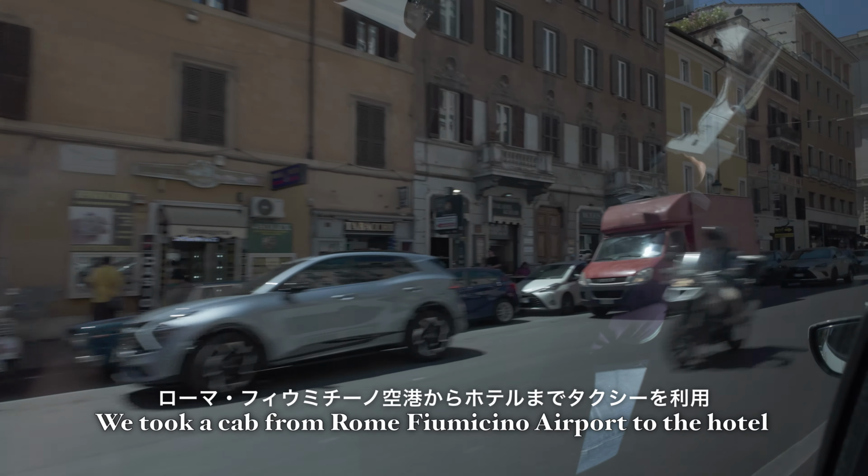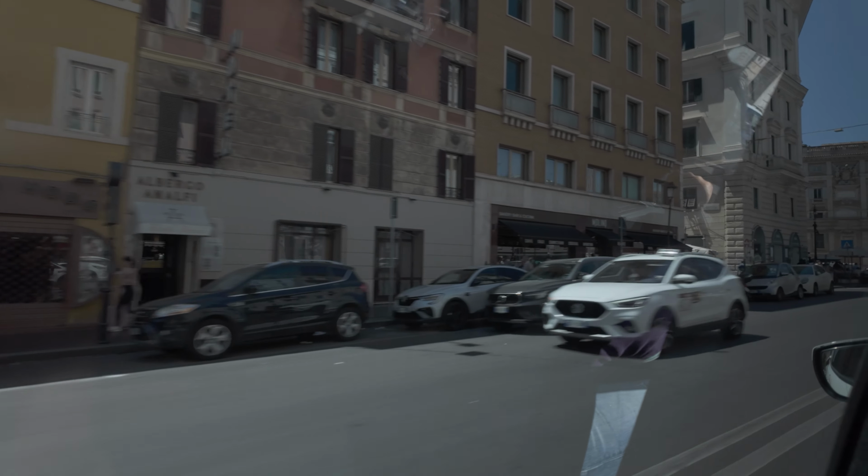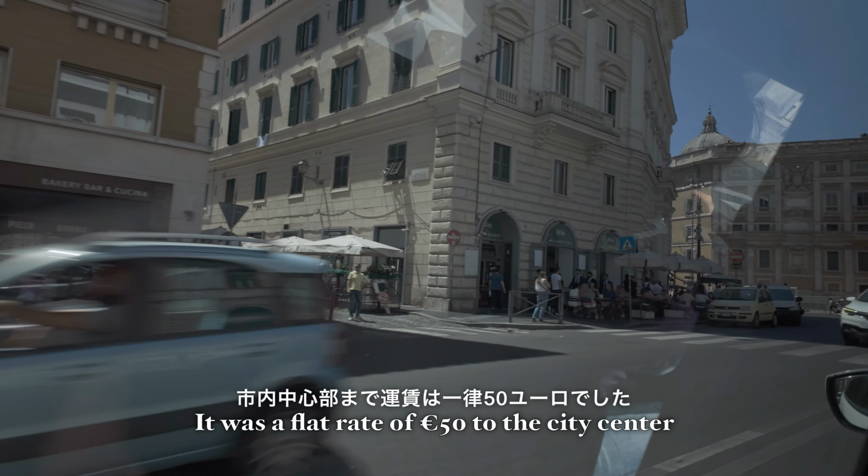We took a cab from Rome Fiumicino Airport to the hotel. It was a flat rate of 50 euros to the city center.